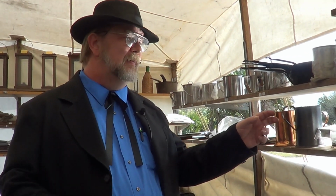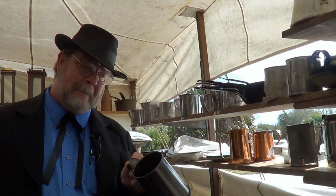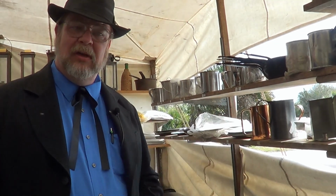They've been made out of a number of materials, and steel and pewter and things that we wouldn't normally think to use as cooking or drinking vessels today.